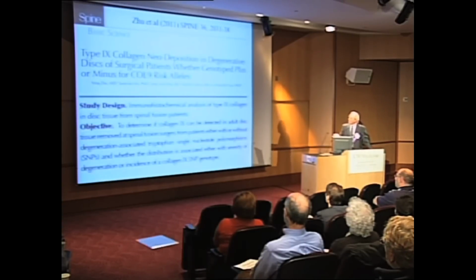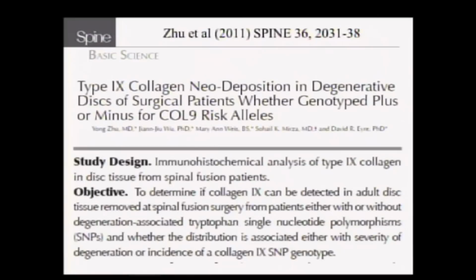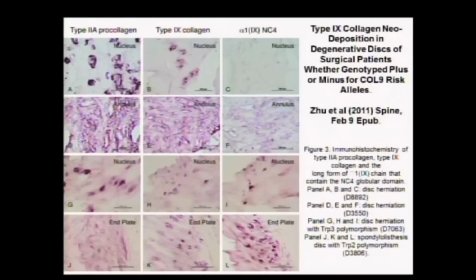Again, that spawned another study from the disc samples that we had, surgical disc tissue. We could then look to see, is there anything special about collagen IX in that disc tissue in the patients that had progressive disc degeneration? Again, published, too complex a slide, but here's the reference, Su et al., Spine, February of this year.